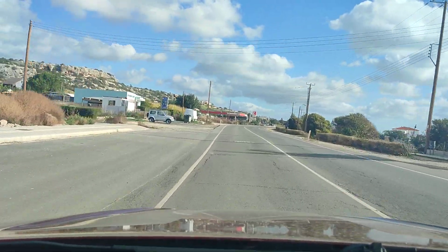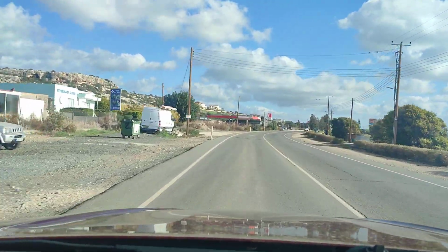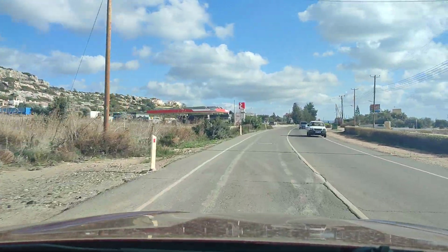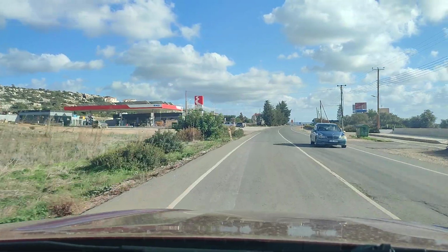Now, if you're in this area as a resident, that could possibly be the best veterinary clinic in downtown Paya, and there it is on the left hand side. How much is the price of petrol today? Let's have a quick look.